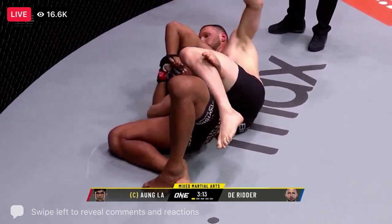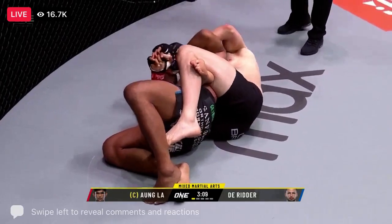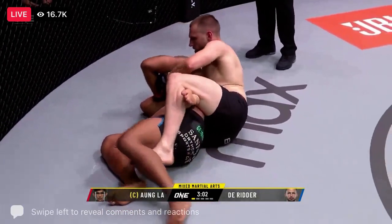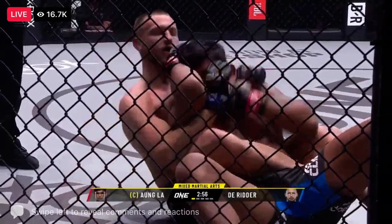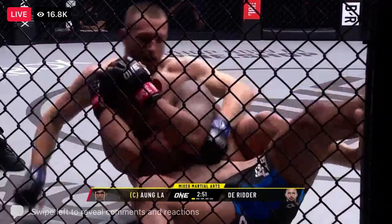This is danger for Aungla. Yeah, I'll say this about Ritter taking Aungla's back. It's not as much him taking the back as it is that he forces his opponent. He forced Aungla to move in a position where Aungla gave him his back there. Aungla's got to get to the other side. See how he's leaning to the knee side of Ritter? He's got to try to get to the locked side, that foot side, which is the other side, so he can relieve some of that pressure.